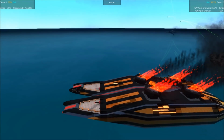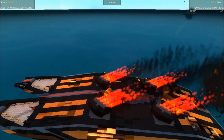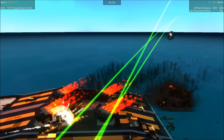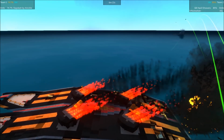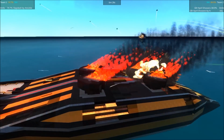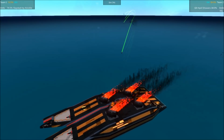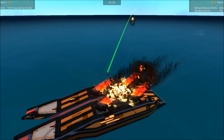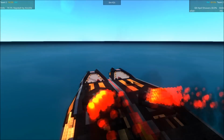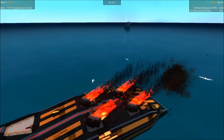It is doing much, much better this time around. I think those fragments from the Slapdash are actually helping it out a lot here, able to hit the barrels and strip off some parts when it otherwise wouldn't be able to. Oh, another hole blown in the deck there. I imagine getting that deck armor destroyed is very dangerous for the April Showers. Oh, direct hits, well, maybe not direct hits, but very close hits on these turrets. The April Showers is running out of guns rather quickly here.